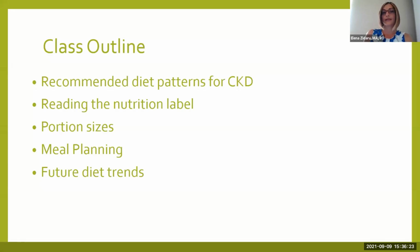The class outline very quickly. So we're going to have the recommended diet patterns for CKD. What's currently recommended to be healthy diet for CKD, kind of throughout stages, from 1 to 5. We're going to go more in detail about reading the nutrition label. We're going to visit some portion sizes, tips, and definitely some meal planning tips. And nutrition tips, how to implement healthy eating behaviors so you could actually manage your CKD better through diet. And then at the end, as I said, Arianna will talk about future diet trends. Then that's going to be about a full hour. And then the last half an hour would be Chef Duane with this cooking demonstration that he put together. So stay tuned.